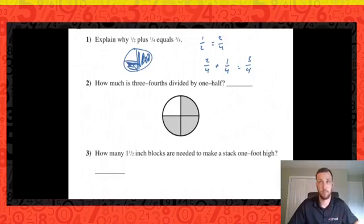Number 2, on page number 2. How much is 3/4 divided by 1/2? When we think about division, we can think of it as how many of these are in that. So if I asked you what 10 divided by 2 is, what I'm really asking you is how many 2's are in 10. So if we look back at our original problem, what we're asking is how many 1/2's are in 3/4.